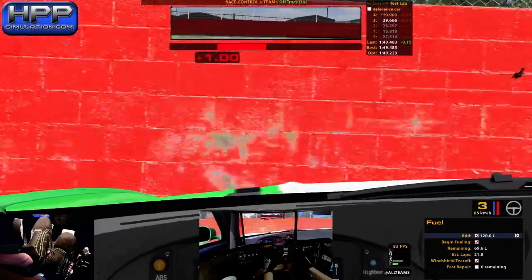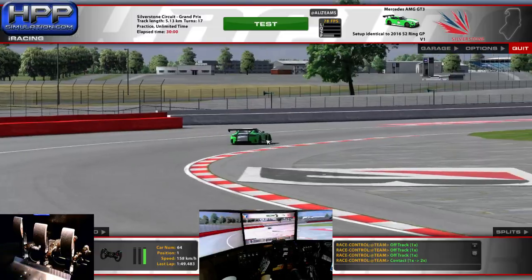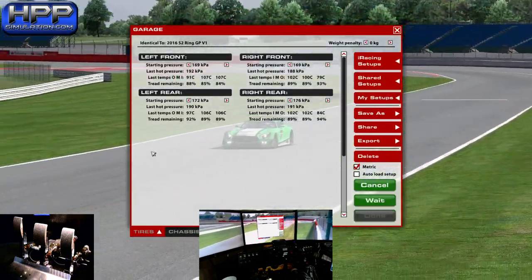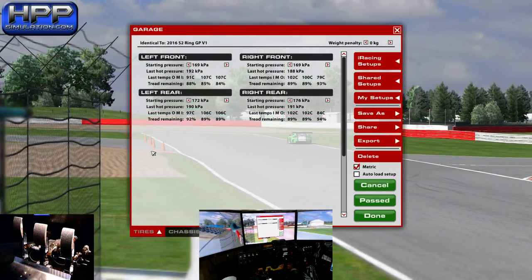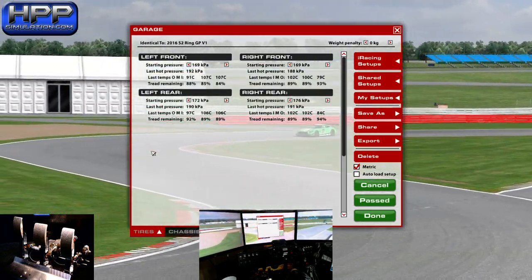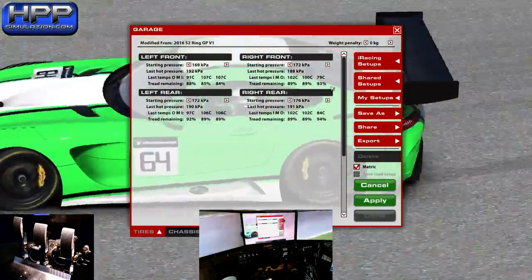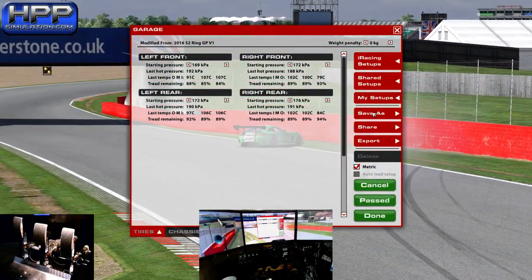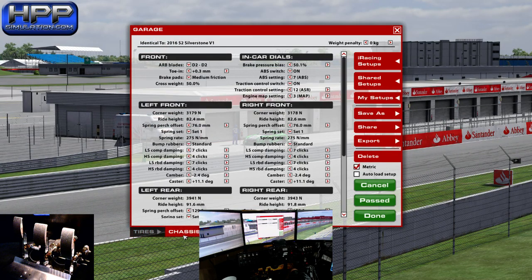Ah, no, don't hit the wall. That was stupid, trying to see how much I could save it. All right, let's see what the tire pressures are. One click on this right front. See, this is the ring, so I'm going to save this as Silverstone now, because it's doing really good here.